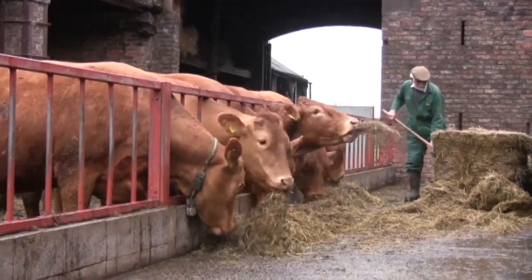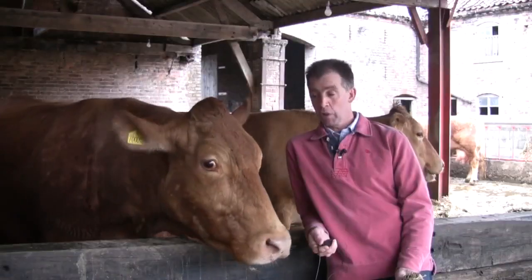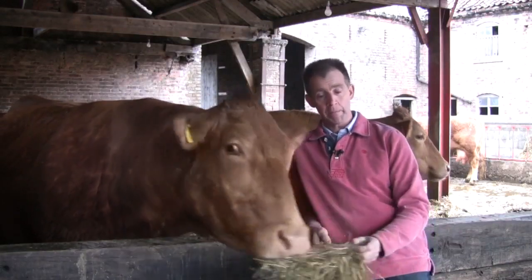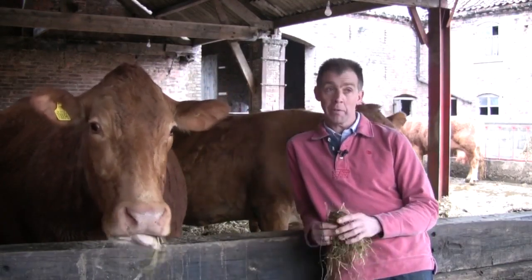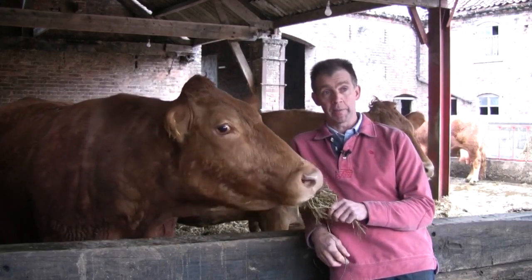The farm is what's called a mixed farm, and that gives us a really sustainable farming enterprise. We have the suckler cows here, but we also grow cereals, so it's corn, barley in particular, that we use to feed back to the cattle. So all the feed that we produce on the farm goes back into the cows. Everything we do is orientated around the cows and producing really high quality beef.